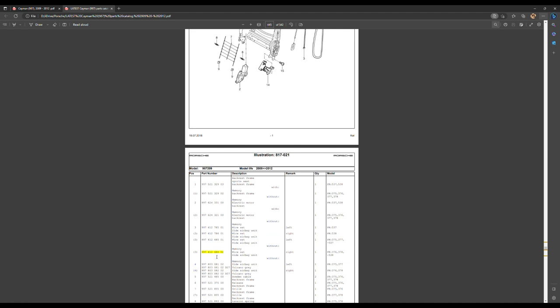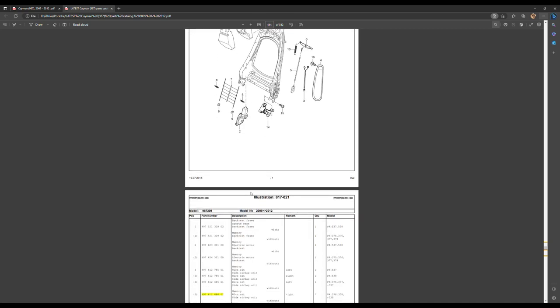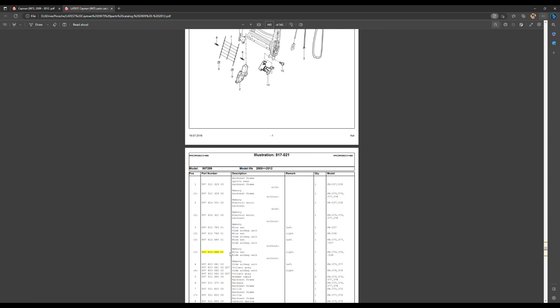But this is the actual part that I needed, which is 686. And this part actually only cost me $64 after shipping. So like I said, my point is, if you're looking for the part number, you're going to potentially need a different harness depending on the seats that you have, whether you have sport seats or standard seats, if you have memory, if you have power, all that stuff. It's all in here, but it's not very clear. So like I said, be very careful when you're looking for your part number.